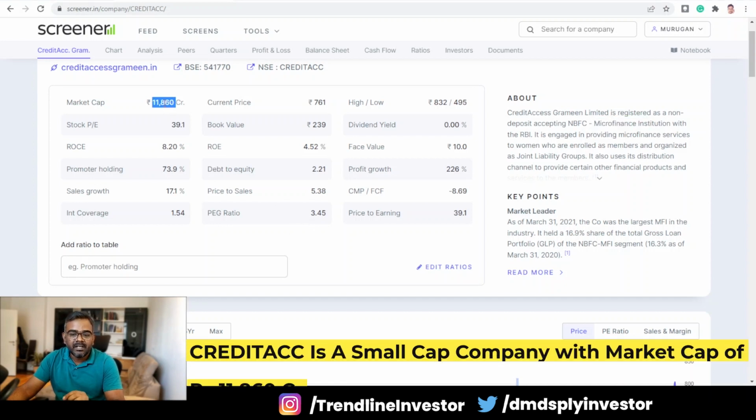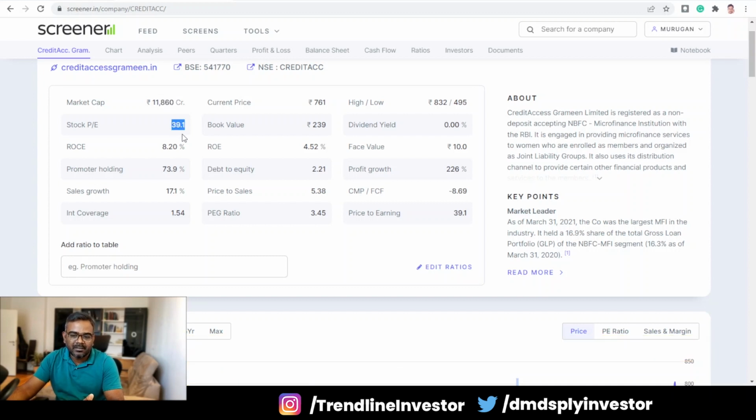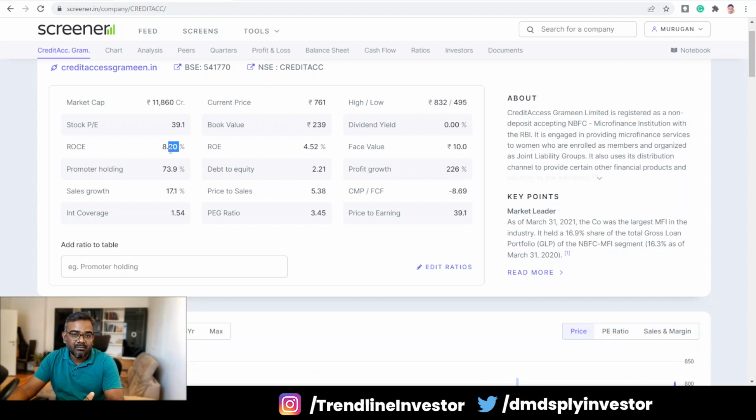So it is not a medium-sized company, I'd say, but around 11,000 crore market cap. It has a PE that is a little high, 40. ROC is around 8.2, 4.5. But for me, it doesn't really matter that the PE is so high, because I still see that this company can do well. The ROC might increase in case the company does well in the coming months and years. Okay, ROC might probably go to 15, probably even higher.